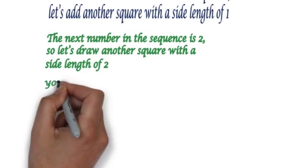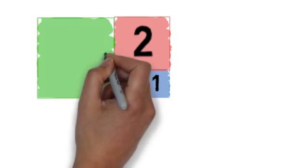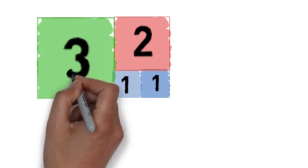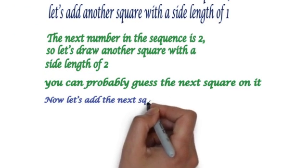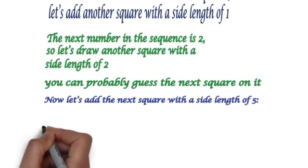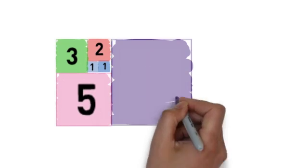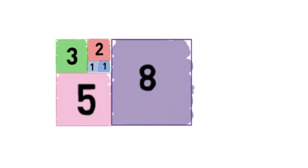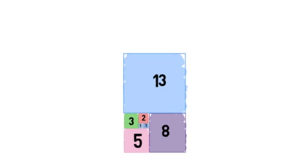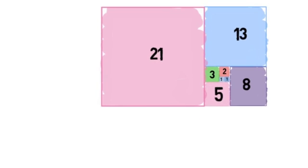You can probably guess the next square in the sequence. Now let's add the next square with a side length of 5. And if we do this several more times, we get 8, 13, 21. Look at this cool spiral.